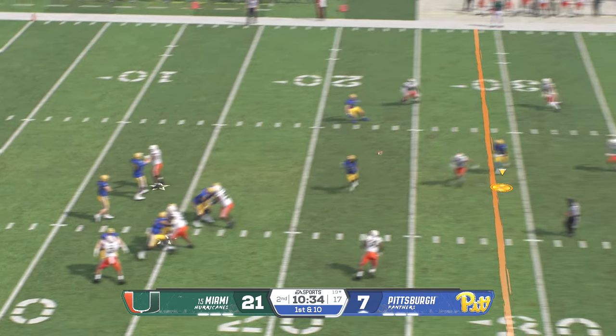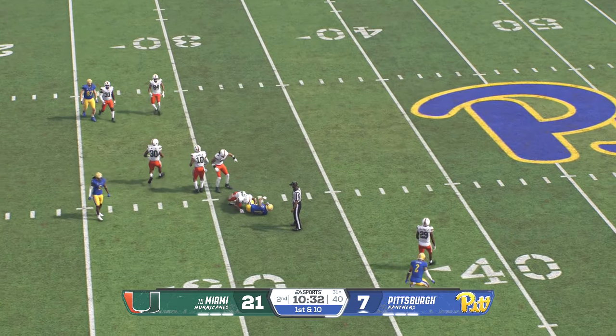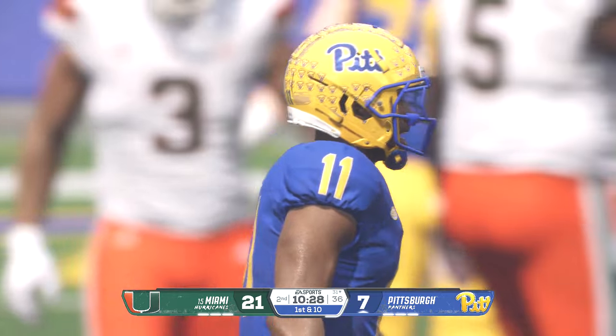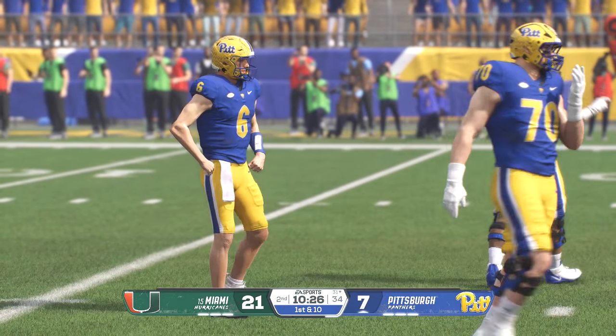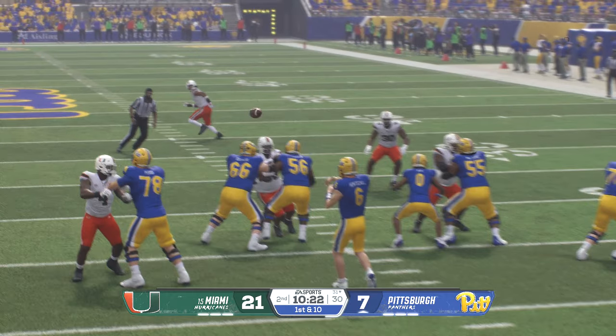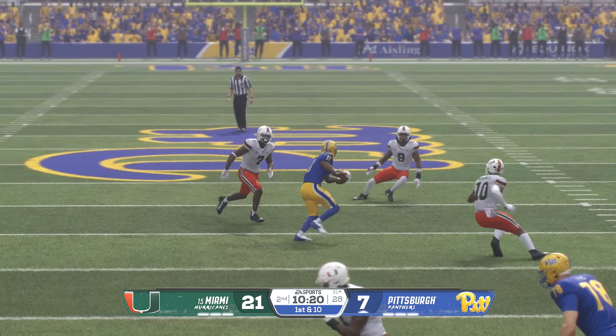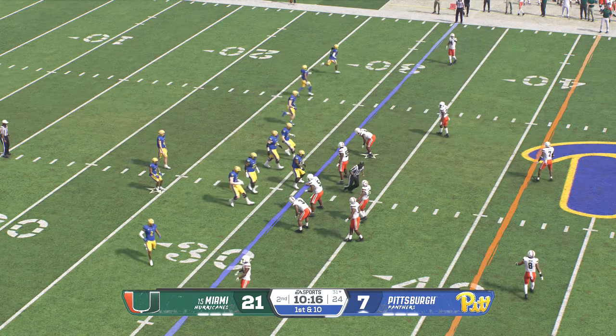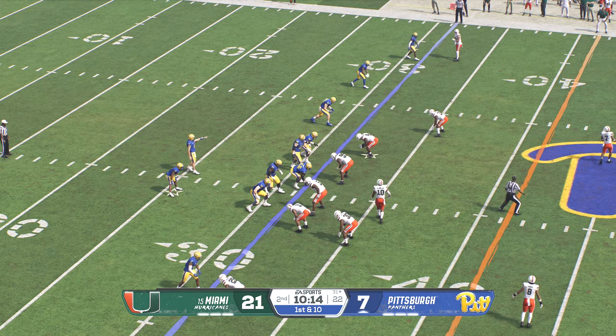On 1st and 10, looking to throw. Caught over the middle. It's Lee. Tackle made after a solid gain. They'll spot the ball for 31. Well, the quarterback has just too much time against this zone. There's not enough pressure. It's allowing him to sit back and pick apart this zone defense. Big guys up front lined up. It's first down.